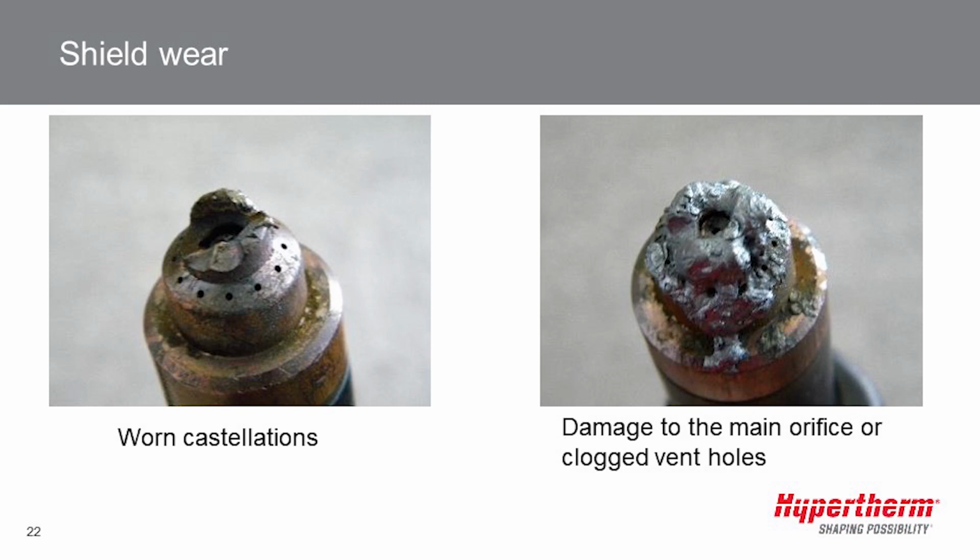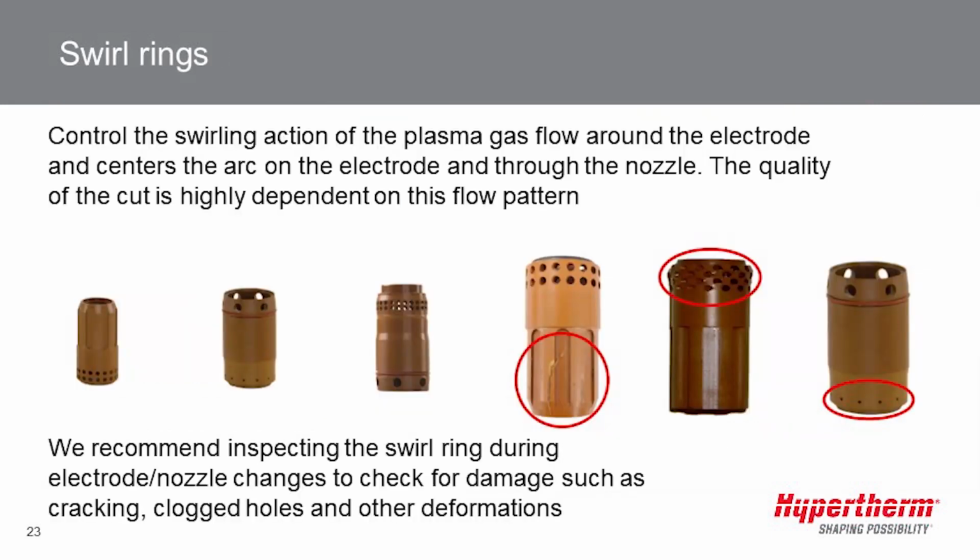Okay, so we'll move to the next part, which is the swirl ring. Now, I think we've heard from quite a few customers that this is a part that you probably do not replace frequently. We've even had some customers say to us, I didn't know that I needed to replace that part. But the thing about the swirl ring, and again, this one is very, very dependent on how frequently and what you're doing with use of your Powermax system.